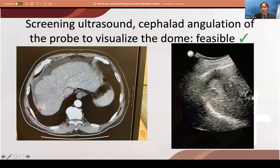But whereas if you do it from the lower position, if you do it subhepatically, if you place a probe and point it towards the head, pointing it cephalic and angulating it, then you easily visualize the dome, even in the presence of air around the dome, because you're looking from down upwards, up towards the head of the patient, towards the right shoulder. And so you're going to be able to visualize the tumor.